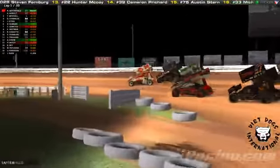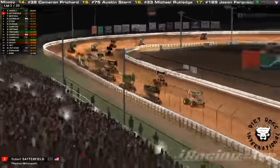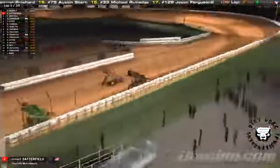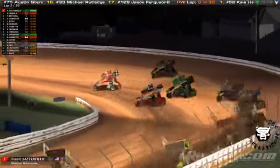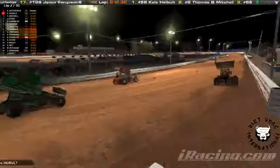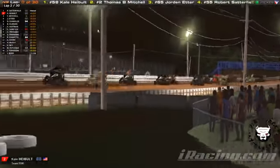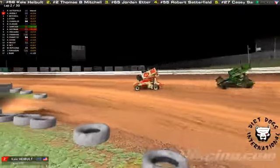Robert Satterfield moving up into the second position, working that outside, trying to get around Cale. Satterfield working the outside, the 58 down low. Cale battling door to door, coming out of 1 and 2, as they are still side by side, going to work into 3 and 4.